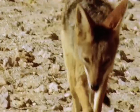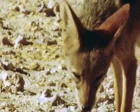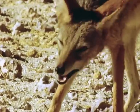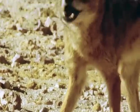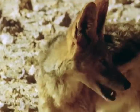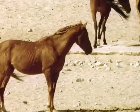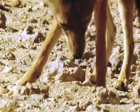The jackal's reputation is equally bad, since he is keen on mutton too. On the other hand, a jackal will eat almost anything. When he's desperate, he'll even have a go at horse dung. And leftovers of that nature are, in fact, easy to come by here.